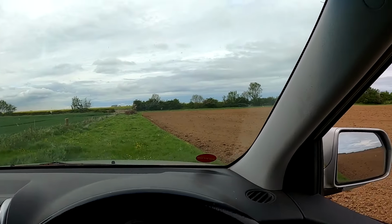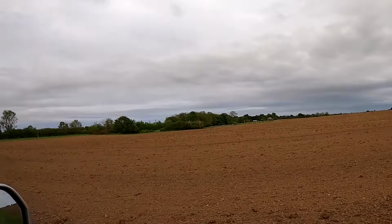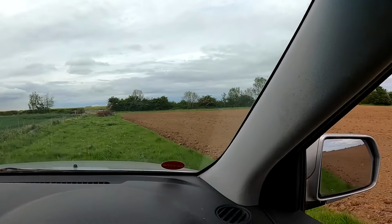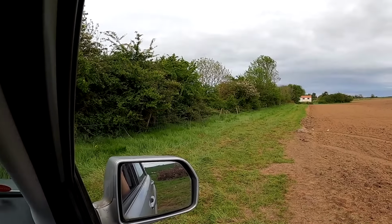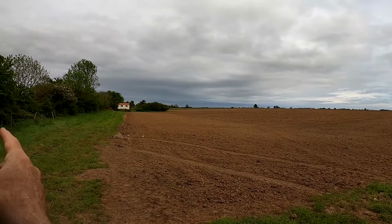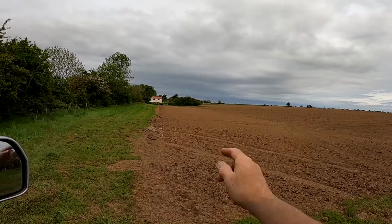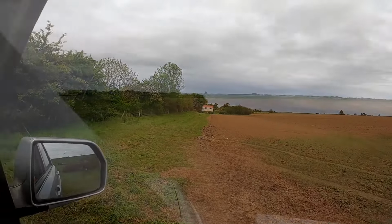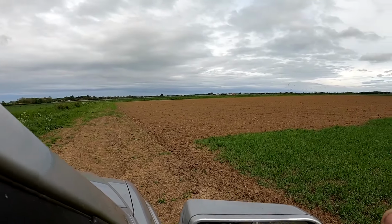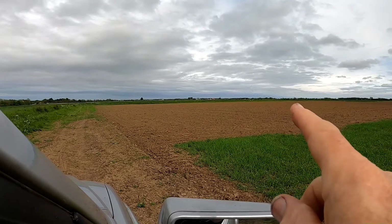Coming back up to the end of the field here, and the house is over there, but this end could be an end to decoy just under these trees here. Yes, if they come over this end, it could certainly be a good place to decoy up this end of the hedge. Shouldn't annoy the house too much from there, shooting up that direction to be safe. Well, you can see the crows just going away in the distance there.